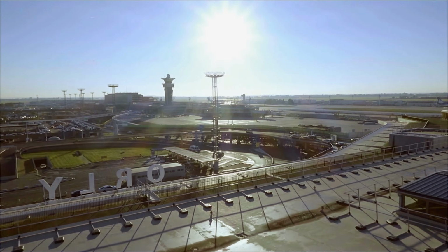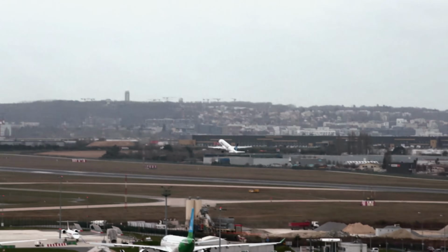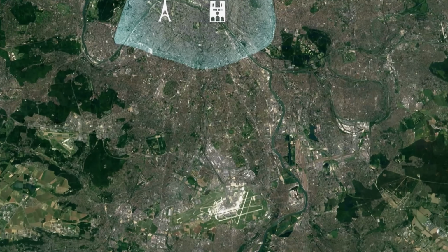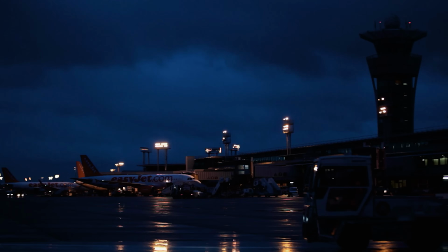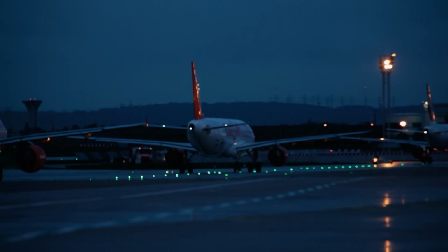The other big challenge for Orly was being able to grow without increasing the disturbance for the nearby residents. Because the airport is only 12 kilometers from Paris and it's surrounded by an amazing urban density with 17 suburban districts and thousands of inhabitants. That's why, from the 1960s on, Orly has always interrupted traffic between 11:30 p.m. and 6 in the morning.